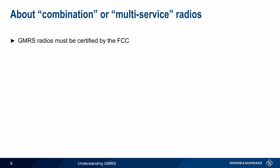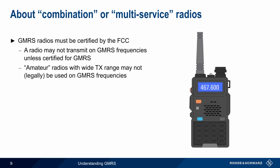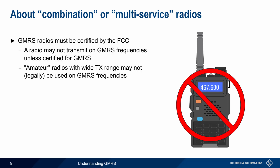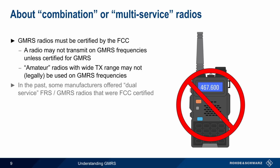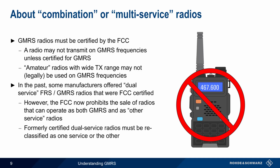All radios used in GMRS must also be formally certified by the FCC. That is, a radio may not transmit on any GMRS frequencies unless that radio has been certified for use in GMRS. This means that amateur radios with a wide transmit range may not be legally used to transmit on GMRS frequencies. Furthermore, in the past, the FCC did certify some radios that were dual service and could be used for both GMRS and FRS. However, the FCC now prohibits the sale of radios that can operate as both GMRS radios and as other service radios, and any radios formerly certified for dual use had to be reclassified for one service or the other.